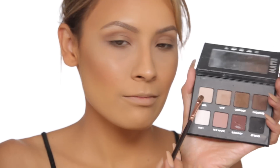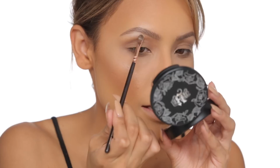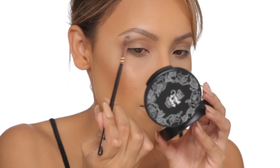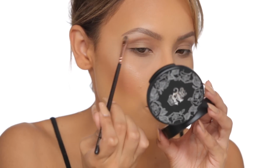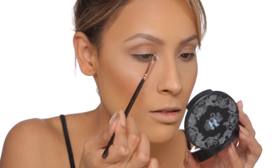With the same palette, I'm taking Bare, which is just a bone color, like right here, with the same brush after I clean the brush off on my hand, because that's how I do. And I'm going to apply it to my brow bone just to give a little bit of a highlight. Just a matte highlight, you know, I don't really want to get too crazy with a shimmer highlight. And I'm also going to use that in the inner corner of my eye.